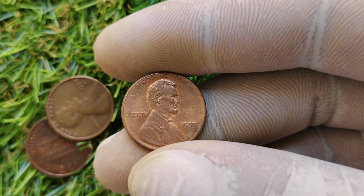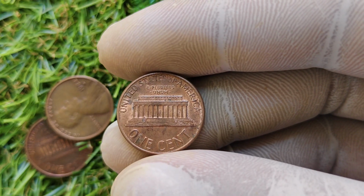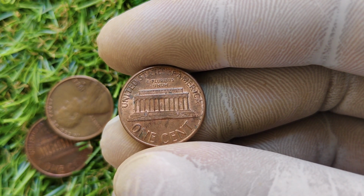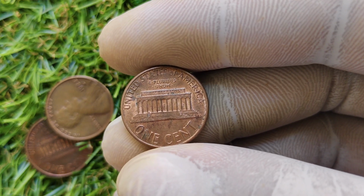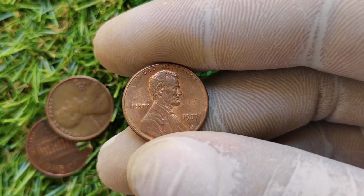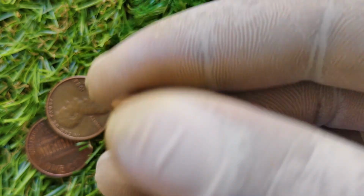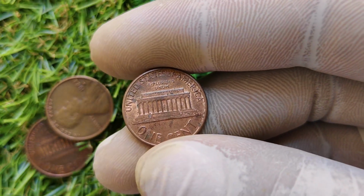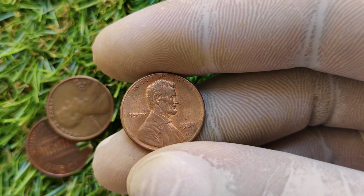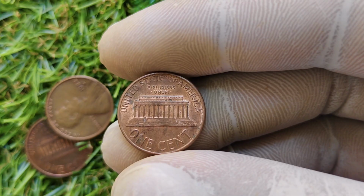Designed by Victor David Brenner, the Lincoln cent has undergone several modifications over the years, including changes in composition, design, and minting techniques. By 1982, the U.S. Mint transitioned from a copper-based penny to a copper-plated zinc composition due to rising metal costs. The 1987 D penny was struck at the Denver Mint and is identifiable by the small D mint mark just below the date on the obverse.